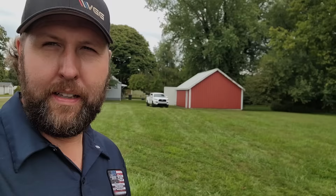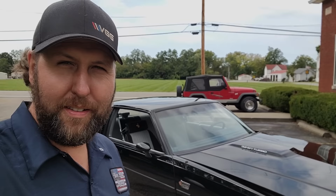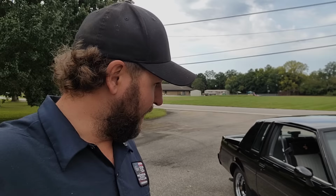So I'm back there fighting on the brake booster. Ken shows up and says, hey, I brought you some motivation. He's got a Grand National too. His is slightly in better condition. And when I say slightly, 17,000 original miles, original paint, well, original everything, but tires it looks like, right? Right. Bumper fillers and tires are only changed.